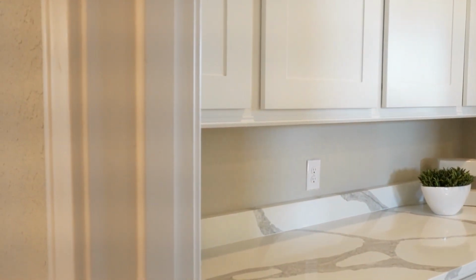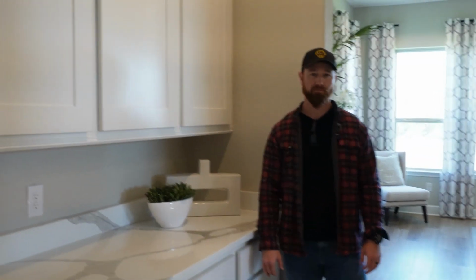Now, this would also be similar to if you had a linen closet. Yes. So you could use these cabinets for your towels and sheets. Which, there is a linen closet. So again, storage is like the theme of this house.